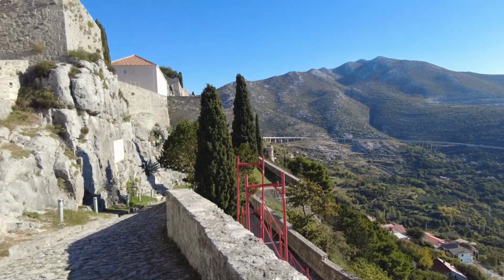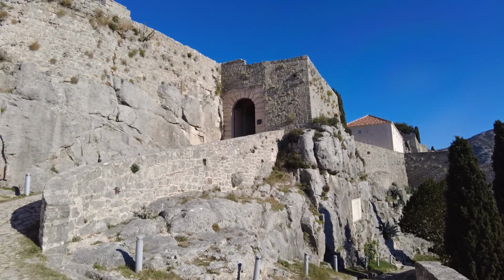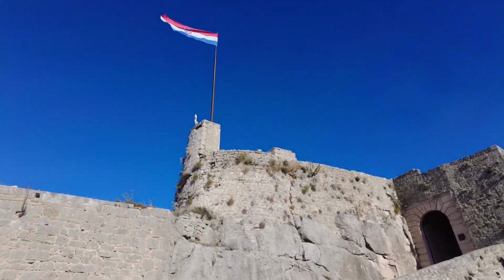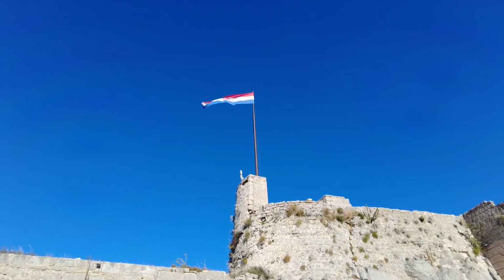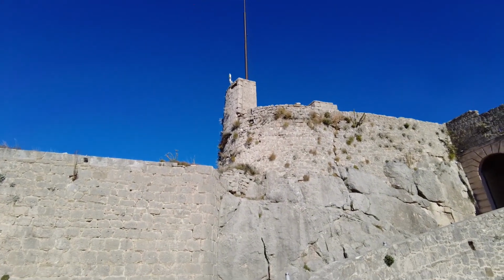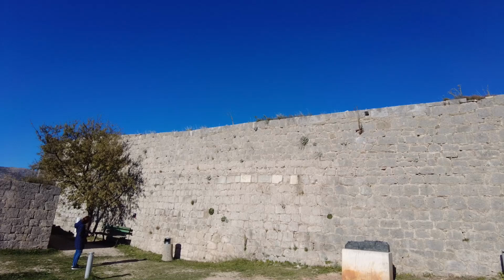We're getting higher and we're coming up to the second entry point, or the second gate. We've gone through the first one, and that's where you pay your toll to get in, or your admission. We're up to the second one, and we're slowly making our way to the flag. And as you can see, very, very windy. So I'm not sure if the drone will actually be able to go up. We'll give it our best shot. We've got a couple of hours here, so if the wind does die down, hopefully we'll get to fly around.